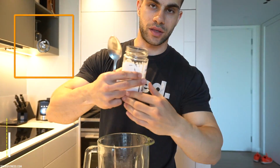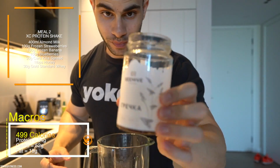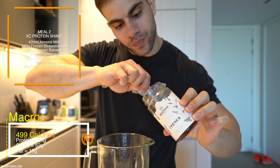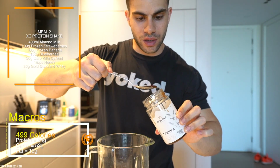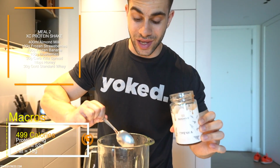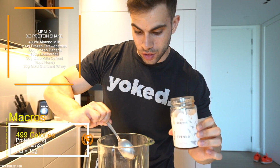Alright guys, I'm back from the gym, and guess what I'm going to have for post-workout? It's exactly the same thing as before. I'm going to do my homemade mass gainer, and this is going to be my second meal of the day. Something that I didn't add before is honey. This is Ukrainian honey from Kiev. If you want more calories, this is what you have to add in your shake, and it also gives an amazing taste. So highly recommended.